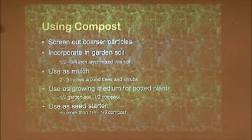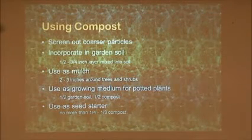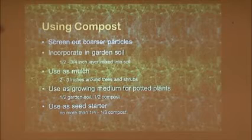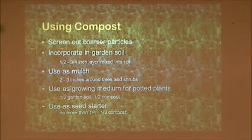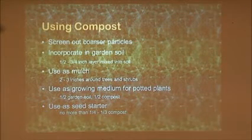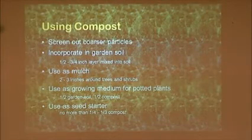One thing to be concerned about is if you're using it as a seed starter, it's potent, and new seeds are delicate, new little plants. Don't use more than 1/4 or 1/3 of compost, 25 to 33% in with your soil starter, because it's a little too potent for your new seeds.